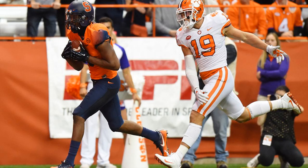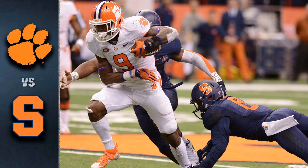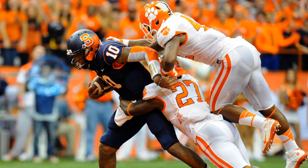Pass interference penalties by Clemson allowed the Orange to move deep into Tiger territory. On a 3rd and 31, the Orange appeared to pick up some yardage and be in field goal position, but the Orange runner fumbled and Tanner Muse picked it up and ran it back 63 yards to tie the score at 14-14 with 8:31 remaining in the half.